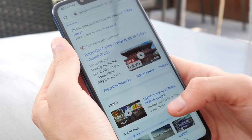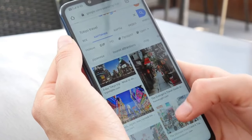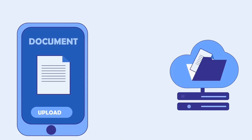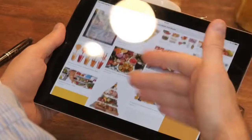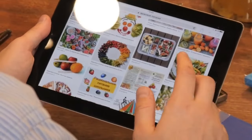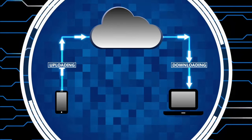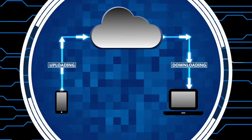Google Photos. If you're running out of storage space on your phone, Google Photos is the perfect app for you. It is a cloud-based photo and video storage app that offers unlimited storage for free. You can access your photos and videos from anywhere, and it automatically backs up your content. With Google Photos, you can free up space on your phone and never lose a memory again.